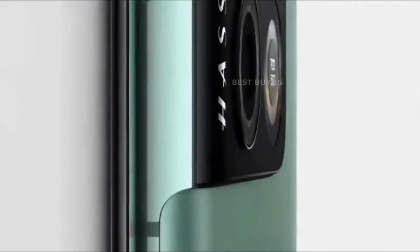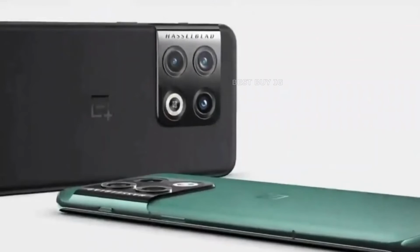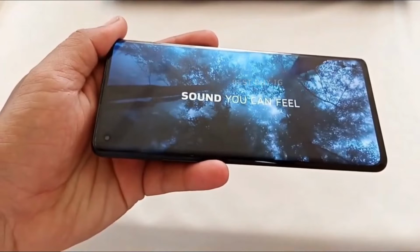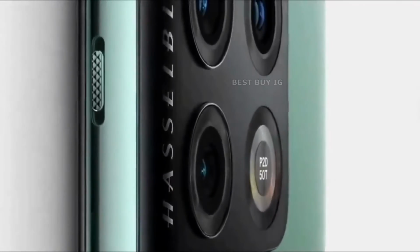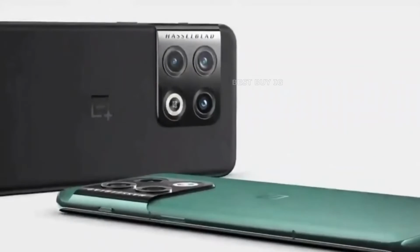On the rear, OnePlus has a triple camera setup with a 48MP f1.8 primary camera, a 50MP f2.2 ultra-wide-angle lens, and an 8MP f2.4 telephoto camera with up to 2x optical zoom. ISO control, digital zoom, LED flash, autofocus, face detection, and auto flash are all included in the rear camera arrangement. On the front, there's a 32MP f2.4 primary camera.